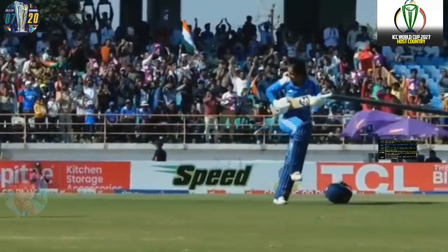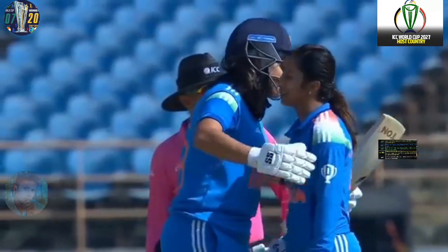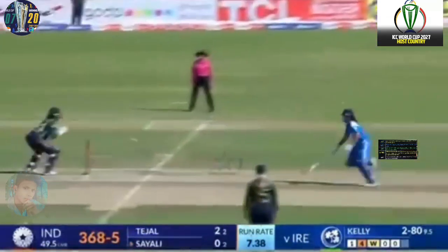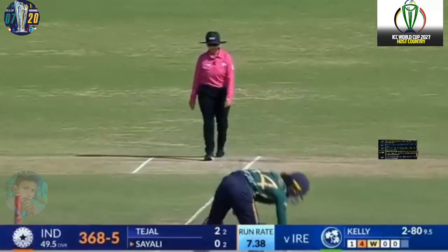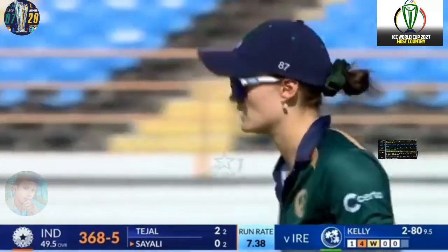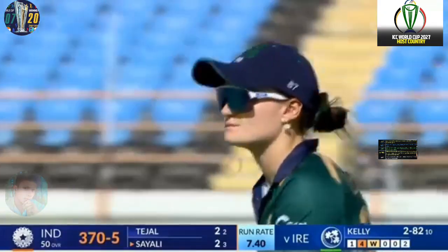She's made the Irish bowlers play to her tune. They've been made to toil. 3. Looking for 2. And will get it. A good last over for Arlene Kelly. Just 7 from that last over. So India finish their quota of 50 overs at 370 for 5. The highest ever by India in ODIs.